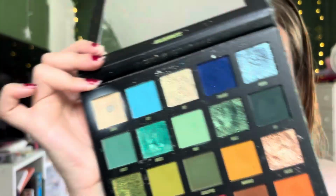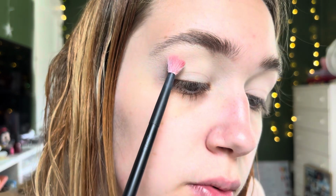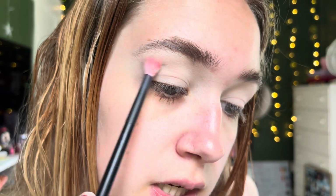But we are going to start, I think, with this mint shade right there. I'm going to take it on my Refer 13. Need to clean her off a little bit. And then move y'all in. Are we close enough? I don't know. Maybe we are. Maybe we aren't. We'll see. But like I said, I'm going to take that shade on my really decapitated Refer 13 and just plop it into the crease here.